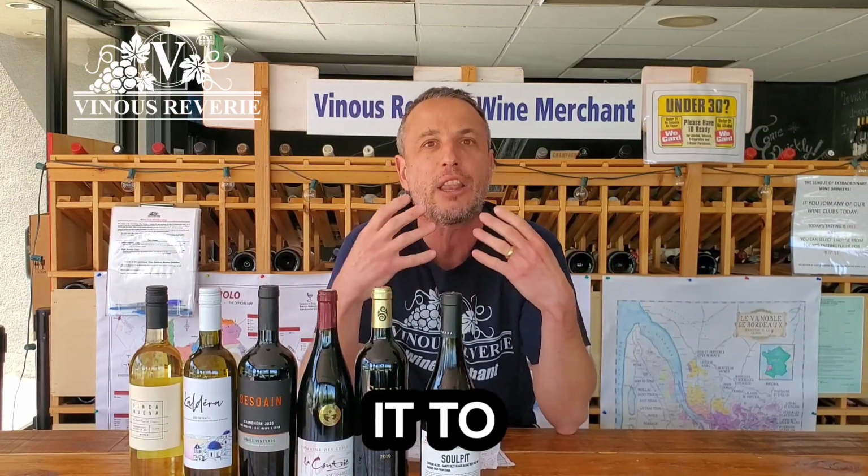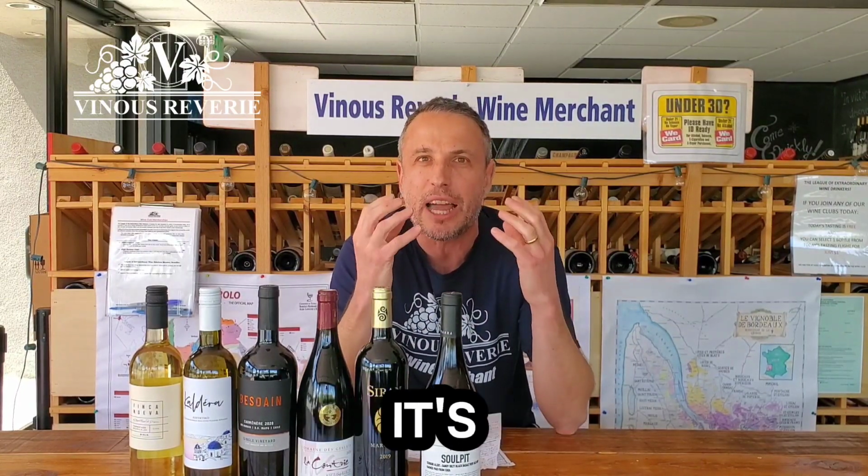It grows on basalt soils, and to me, I relate it to Etna Rosso out of Sicily. It's got this great mineral structure to it, even though it's light-bodied, but it has beautiful mineral structure. Very nice, almost smokiness to it. So very beautiful wine.